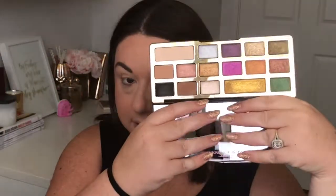Alright, not sure what I'm going to do with my eyes today. Maybe I'll go with what I've been using a lot of lately. Maybe I'll use the Chocolate Gold palette to do... Oh, that smells so good.